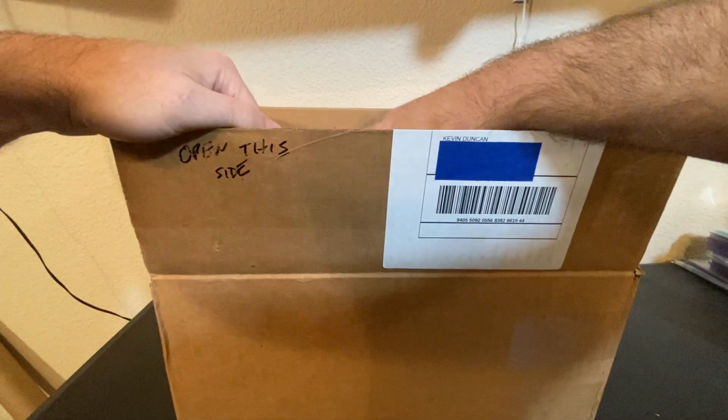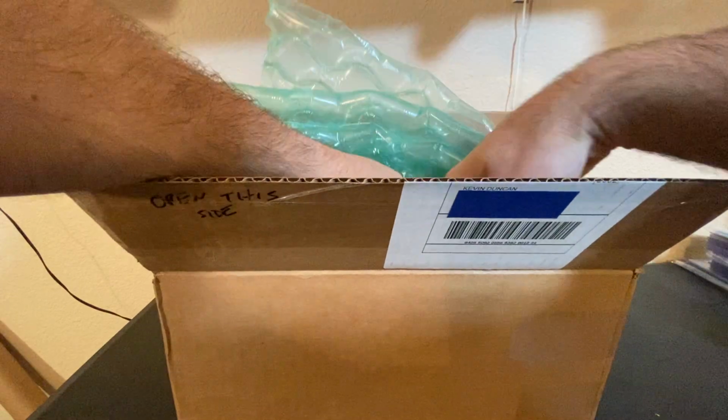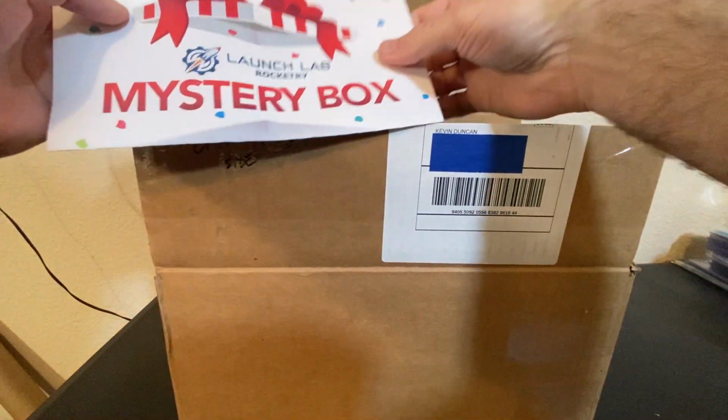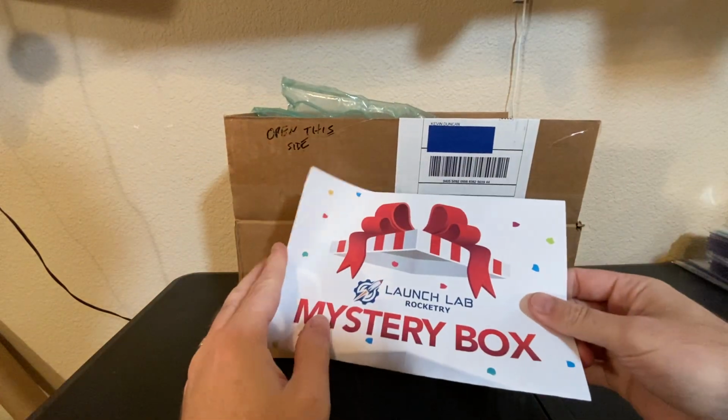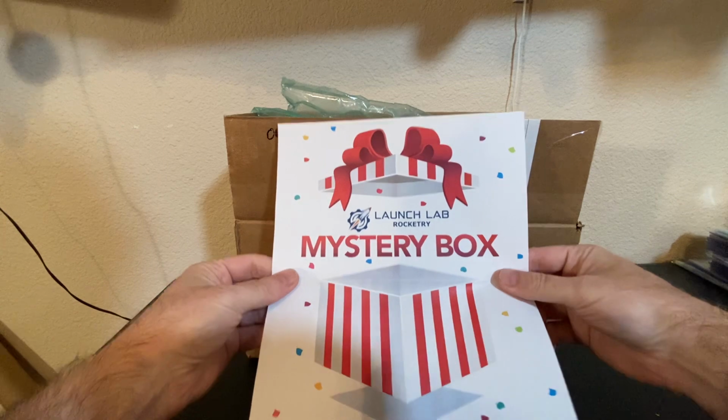So let me see if there's like an invoice or anything in here. There usually is like a sheet or something. Yeah, there it is. Okay, let me grab that. Yep, there it is. I like reciting this.